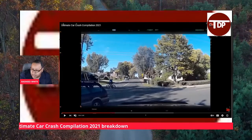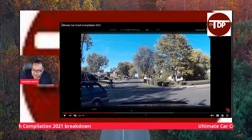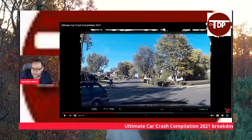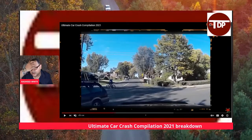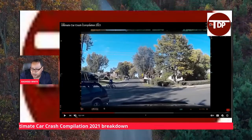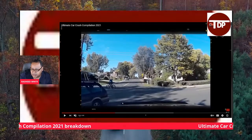All right, so where was I? All right, so these bicyclists, they don't actually follow traffic laws. They're supposed to stop at stop signs and red lights. Even if there were no traffic laws for them, which there are, for their own personal safety. This person, the bicyclist, could have been easily killed over here.